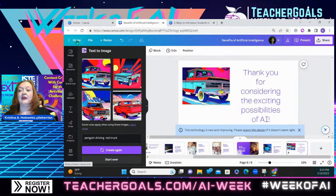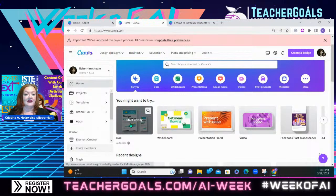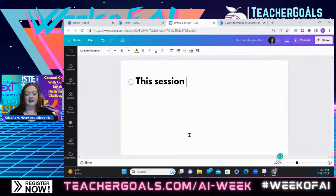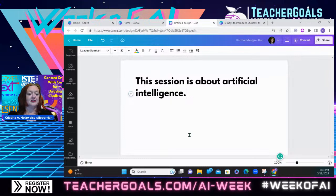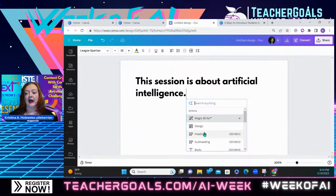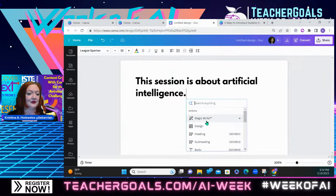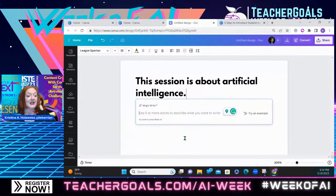Then I'm going to show you the Canva docs. So if I go to docs right here, Canva docs, which I absolutely love, I can start typing. This session is about artificial intelligence. Okay, great. Fantastic. All right, where's the artificial intelligence? Okay, it's the plus sign right here. So I can add a design, I can add a heading, a checklist, all these different things I can add to my doc very easily. But it's that magic write that we want. So if I click magic write, again, it's going to ask me for words here, just like magic design.